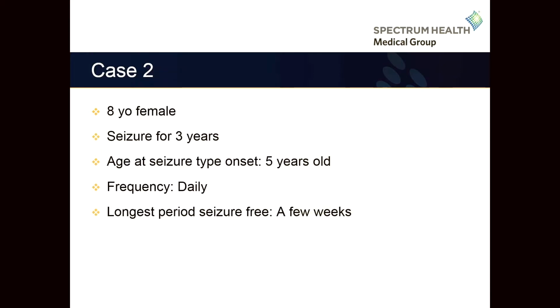So that was the first case, and we'll move on to case number 2, and this is a pediatric case involving an 8-year-old girl. She'd been having seizures for the past 3 years, starting at the age of 5. These were gradually increasing in frequency, and at the point before surgery, she was having them almost daily. The longest previous seizure-free period was a few weeks.